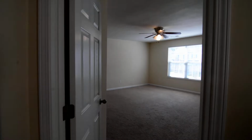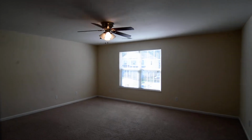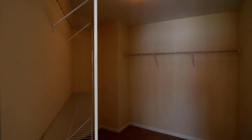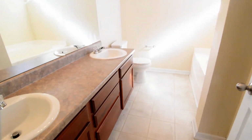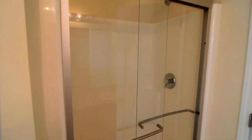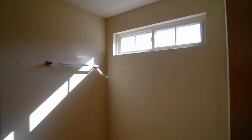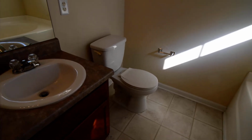And then off of here you have, let's see, the master here. So you can see huge master bedroom. Front facing, you have a ceiling fan. Huge walk-in closet also. In addition to the bathroom here, you have double sinks. There's a walk-in shower on this side, and then you have a garden tub. There's sort of a window above letting in some natural light, and the commode is in the corner there.